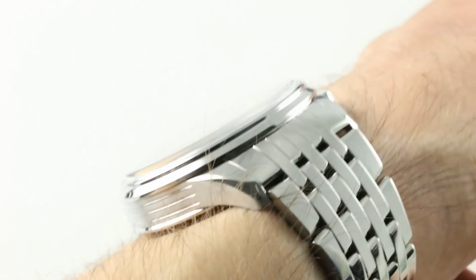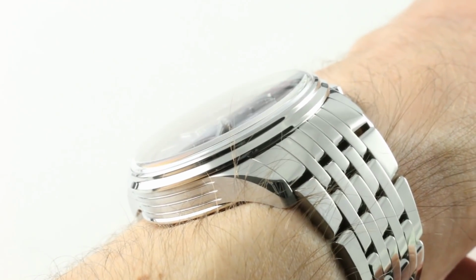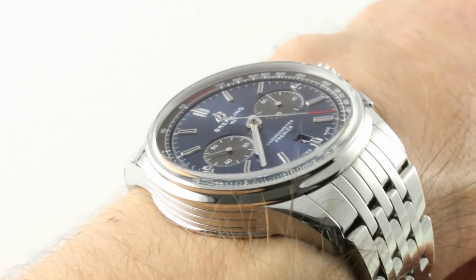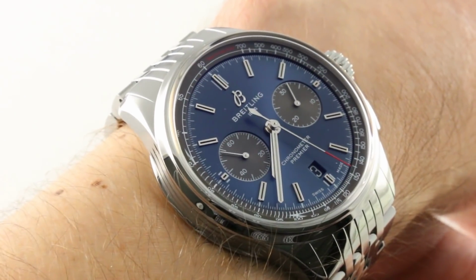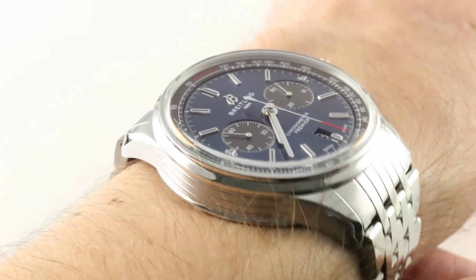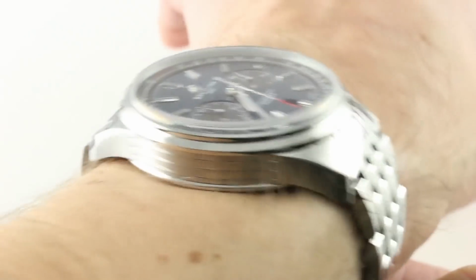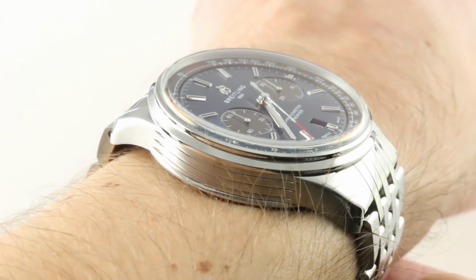The watch is slightly thinner than its 7750 powered counterpart, the Chronograph 42. That's 13.9, this is 13.8, so it'll fit underneath any jacket cuff, dress jacket, sports jacket, blazer, you're good to go. Lug to lug, it's a large watch at 49.9 millimeters.